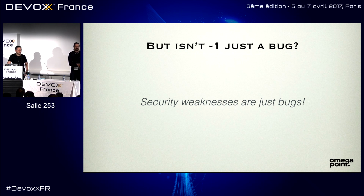But that means that as a developer, I'm used to squashing bugs, and I'm pretty good at it. The thing, though, is that I'm afraid of security, because I don't like security. I'm like, no, that's somebody else's business. It's a little bit scary and hairy.